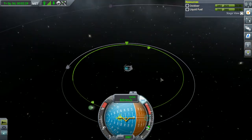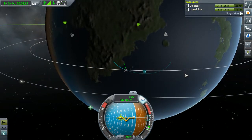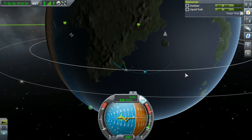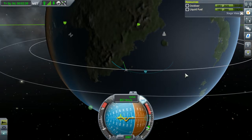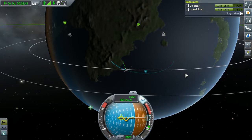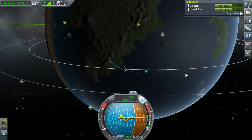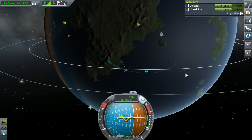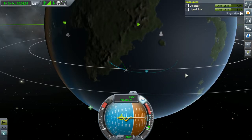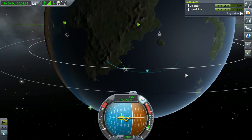Oh hey, what's this? Ah, that's one of the contracts that I believe I accepted. To launch a satellite. Equatorial orbit around Kerbin, a pretty large one apparently. It's not one that we're going to worry about right now, but certainly one that we can work towards in the future. One of our future missions. Right now I'm a little bit more focused on getting this Kerbin-centric infrastructure working.